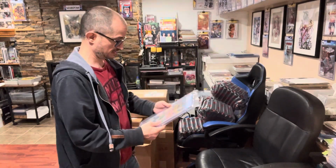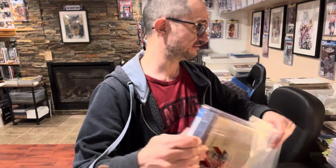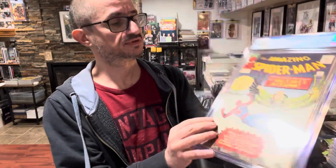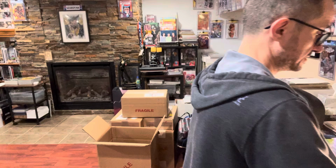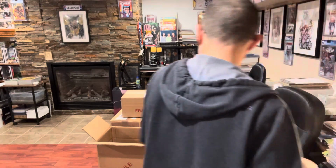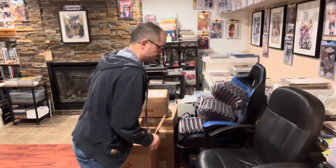Next, we have this beauty. Amazing Spider-Man 7. Came back as a 4.5. And I'm trying to remember what the original grade was. For whatever reason, I can't recall. This was something that we cracked and cleaned and pressed and sent back in for grading. And I'm not sure if I got a bump or not. I really have to consult the owner and see what the original grade was, because I'm drawing a blank on that particular book. I just couldn't remember, man.